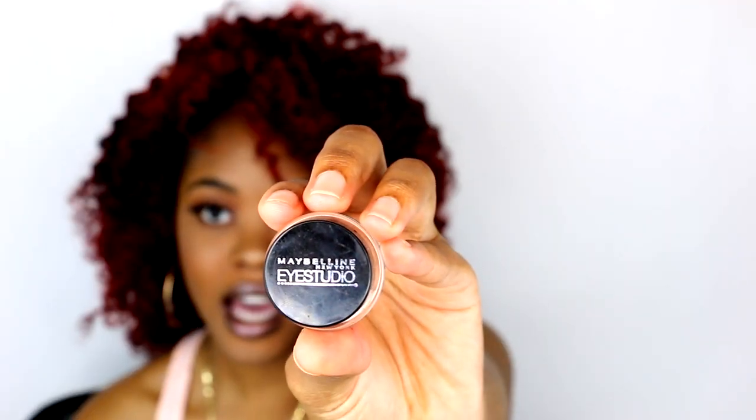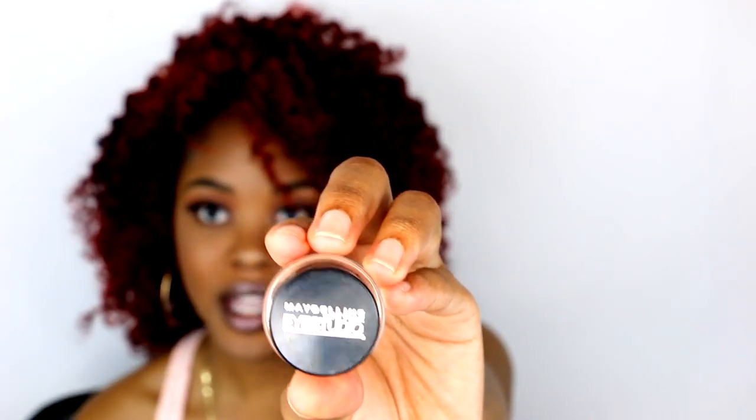It's opaque, and it's a gel liner that still gives that matte finish in the end. And that is the Maybelline Eye Studio Gel Liner in Blackest Black. This eyeliner glides on like a dream. I love how easily it glides on. Just everything about it is a great eyeliner. It's a drugstore eyeliner. I think it costs tops $7. It probably costs less than that.